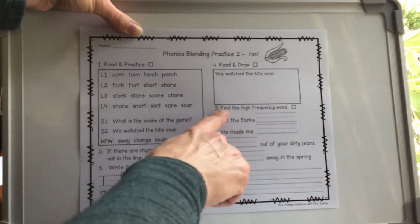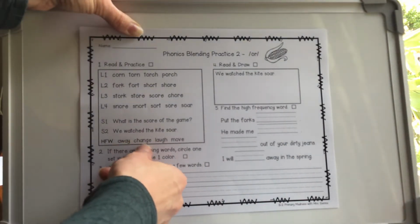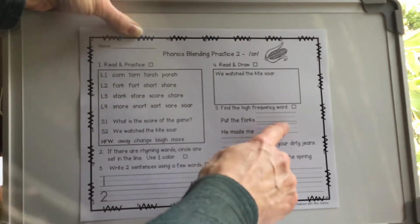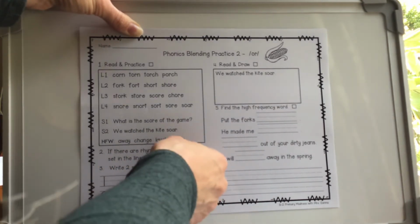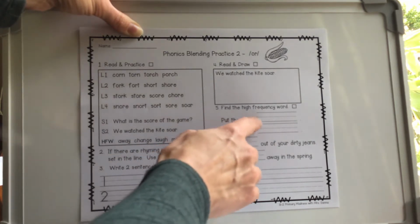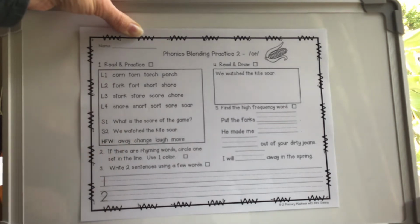So now it says in number 5, find the high frequency word. Our high frequency words are away, change, laugh, and move. So put the forks something. So put the forks, we can try move, put the forks laugh, put the forks change, put the forks away. There you go, put the forks away. After you do your high frequency word, be sure to cross it out so you know what's left.